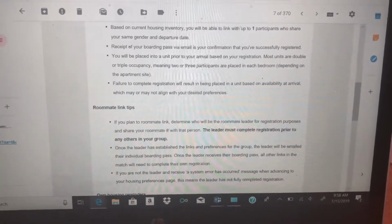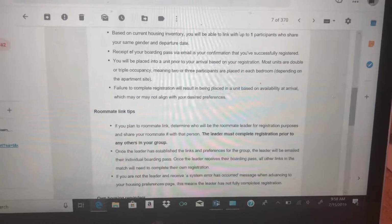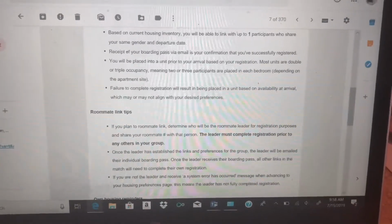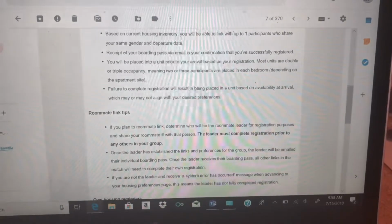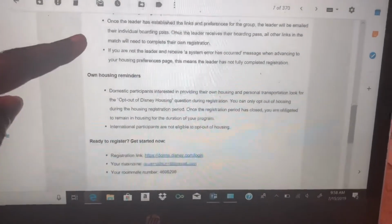This talks about the linking up, so I'm just going to hold this right here. But essentially, if you are linking up, you pick one leader who puts everyone's number in, and the leader will put everyone's number, double check to make sure you're looking at the right person, and then you will get an email later saying, hey, so-and-so wants to link up with you. You decline or you accept. And then for the number, it is right there.